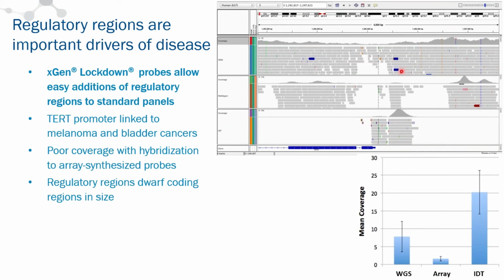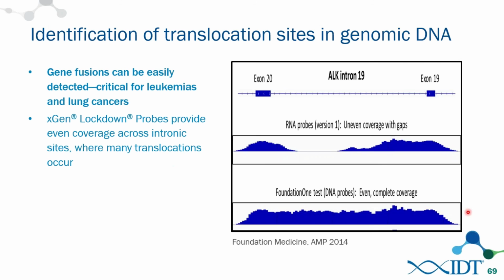You can see another example where the researchers were studying the third promoter, which is a promoter that's implicated in disease, melanoma and bladder cancers. You can see for whole genome sequencing the coverage obtained. An array-based system, the coverage, and compared to the IDT, you have a much higher mean coverage and fold coverage when compared to those two different applications. This is another example of improved coverage using IDT when you're looking at translocation. So this is an old intron 19, which is a very difficult intron to study. You can see the coverage obtained with RNA probes compared to a complete uniform coverage. And you can see it almost looks like Table Mountain, which reminds me of home.